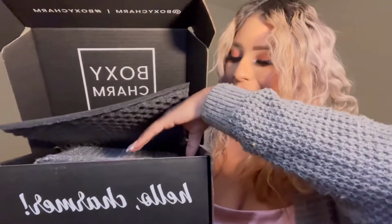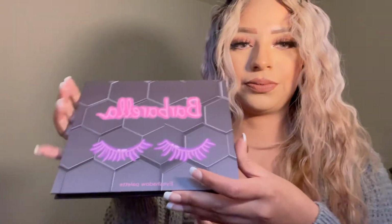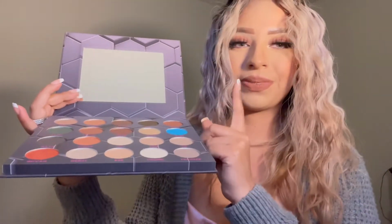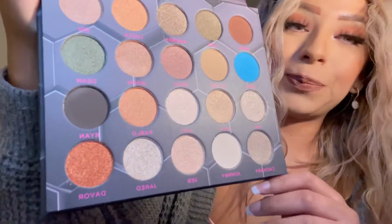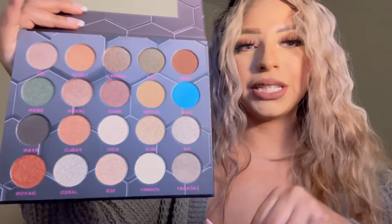So the first item that we got is this palette. This is by the brand B Beauty London, and this one retails for $50. It has this mirror, and then this is the eyeshadow palette. It's really pretty, honestly. I'm gonna be doing some swatches.